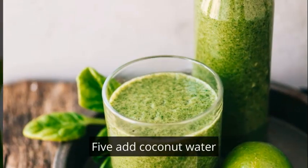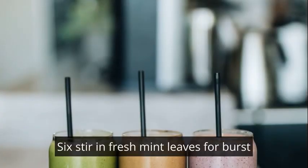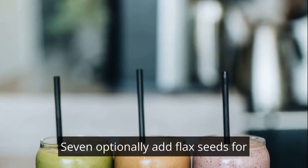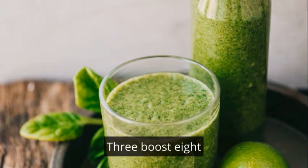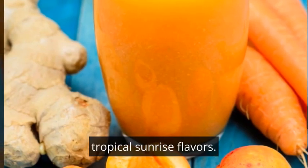5. Add coconut water to the juice for a tropical twist. 6. Stir in fresh mint leaves for a burst of freshness. 7. Optionally, add flax seeds for an omega-3 boost. 8. Mix well, pour into a glass, and savor the tropical sunrise flavors.